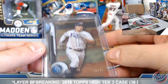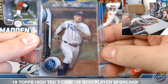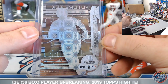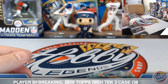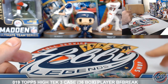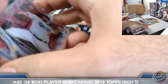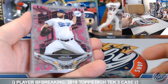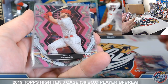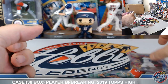Numbered out of 99, we'll do this one as well. Future Tech parallel 66 of 99, Willie Adames. All of these inserts, pretty sharp looking. Numbered out of 75, pink or magenta. 6 of them in the case, so one every 2 boxes roughly. Kershaw, Trout, David Ortiz, Bryce Harper, Gleyber Torres, and Ryan O'Hearn.